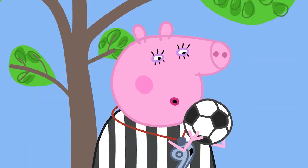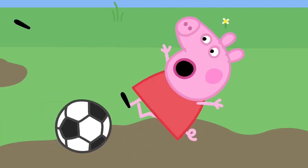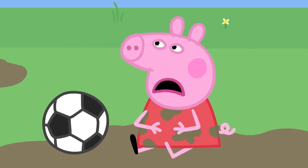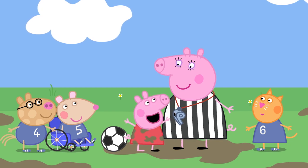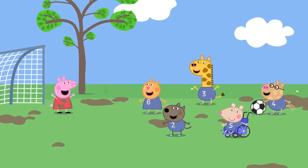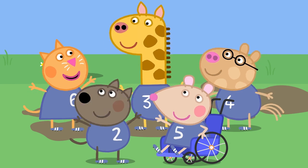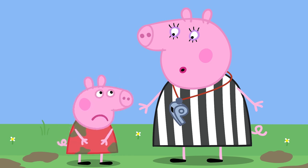Almost. Here you go, Peppa. Maybe if I use my other foot. Whoa! Oof. You have to score with the ball, not your shoe. Squeak! This is too hard. Why don't you have a go in goal? Good idea, Mummy. I'll be a great goalie. Goal! Mummy, why can they score a goal but I can't?